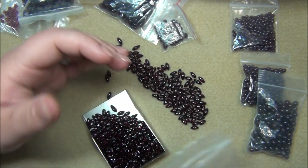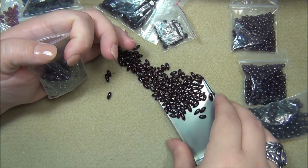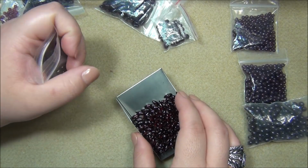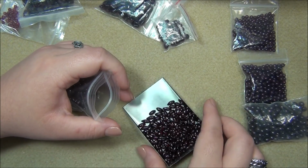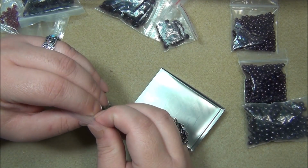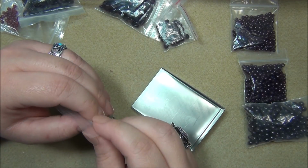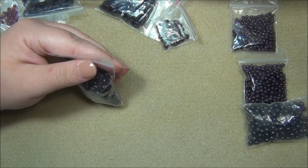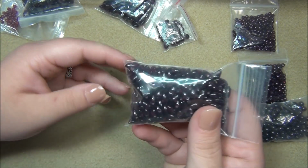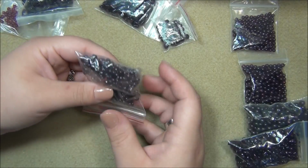Very pretty. Now, I do have some garnet in my stash. When I was younger, I went to a flea market. It was a huge flea market. And there was a bead man. I think he's actually called Bead Man. And he was selling garnet and coral. I think those are the two things I bought from him. It was pink coral though. Nuggets and garnet nuggets, I got those from him. That's a lot. That's a lot of garnet. Really heavy.